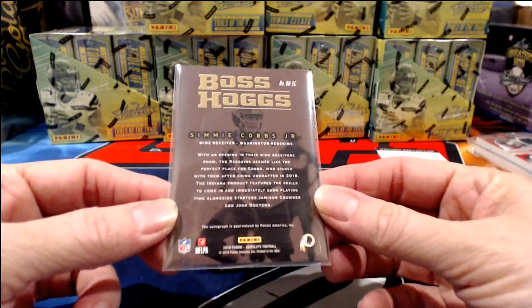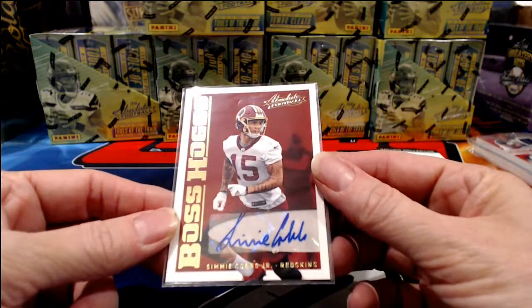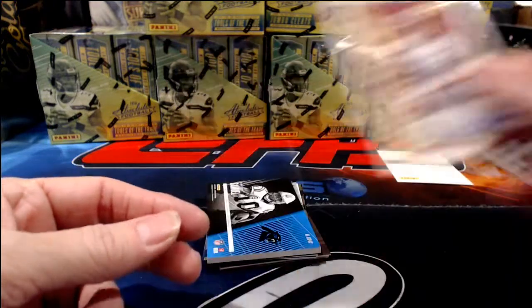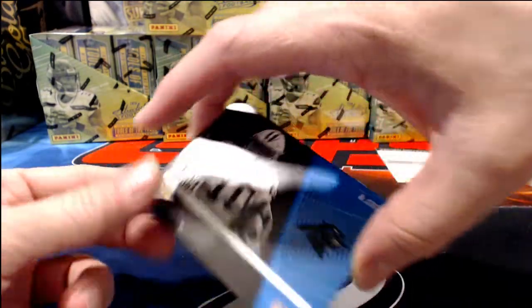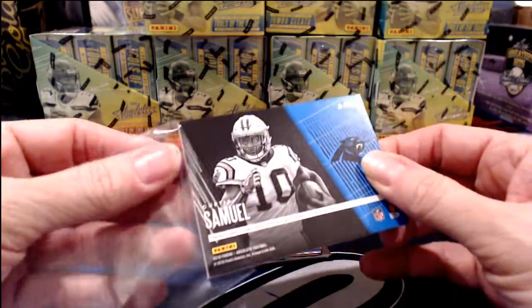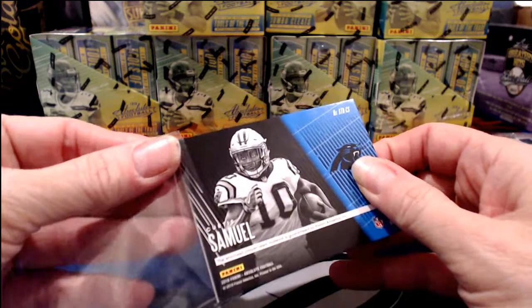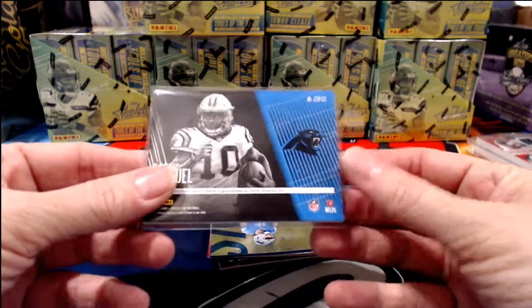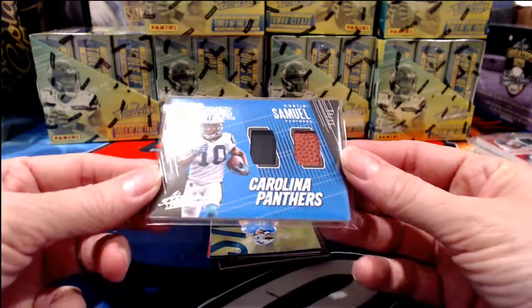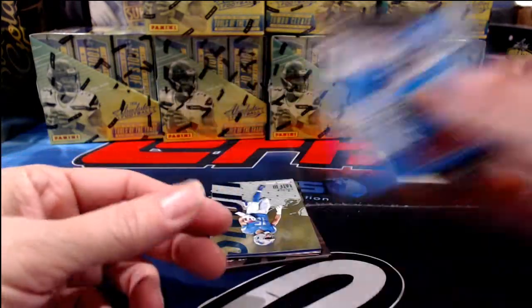Simi Cobbs, Boss Hogs for the Redskins. I always want to say Ball Hogs, but it's Boss Hogs. Curtis Samuel coming out for the Carolina Panthers. Some of these sleeves just do not want to open up and cooperate with me. They're rebelling. Numbered to 99.